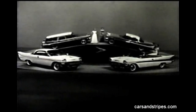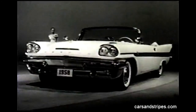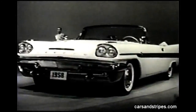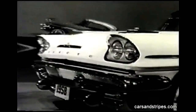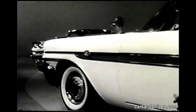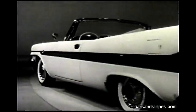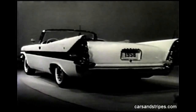The car for you in '58 has style and beauty to captivate. It's delightful. It's lovely. It's DeSoto. You'll find that driving's effortless in new luxurious roominess. It's delightful. It's lovely. It's DeSoto.